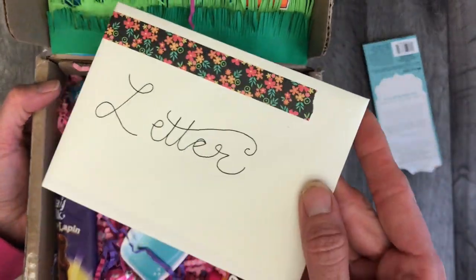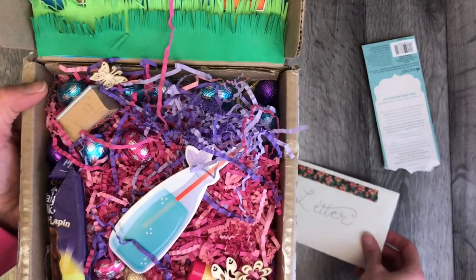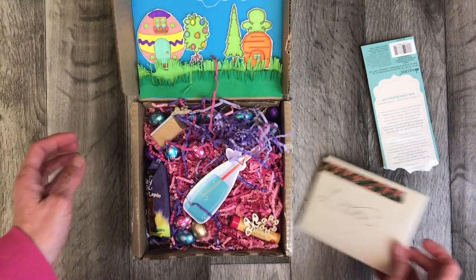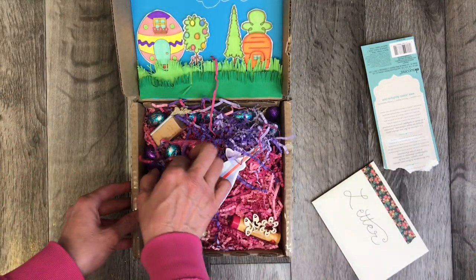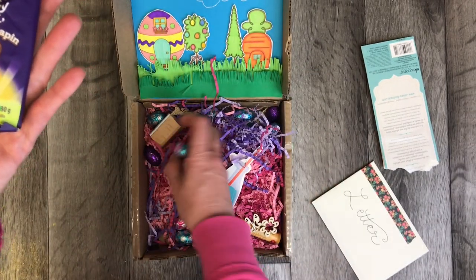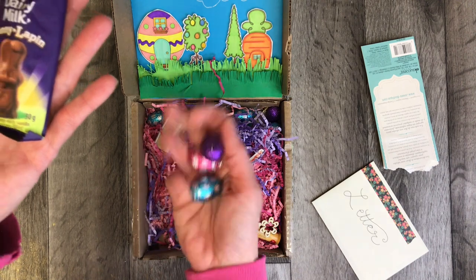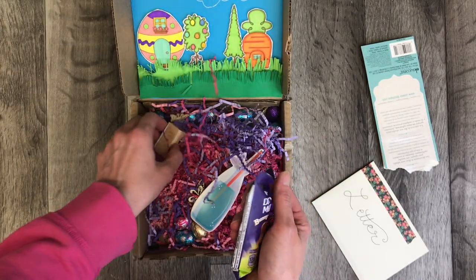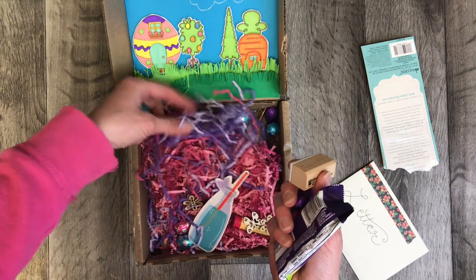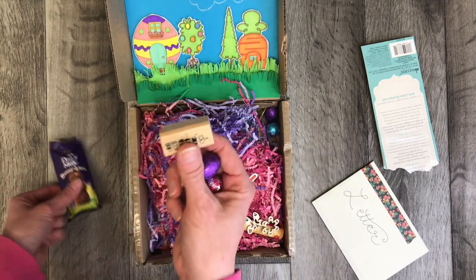And there's my letter. So we are pen pals, and primarily we send each other just little flat mail items, but this time she's been so kind as to send me a fun little Easter package with all sorts of little treats. I can do a little Easter egg hunt in my mix of this beautiful shred that I have here.